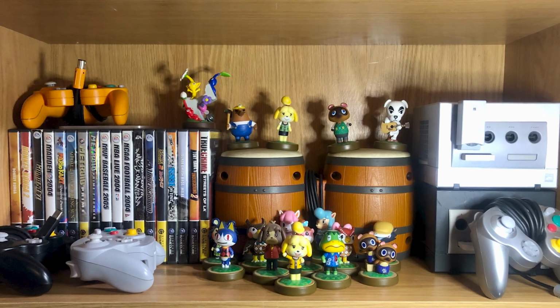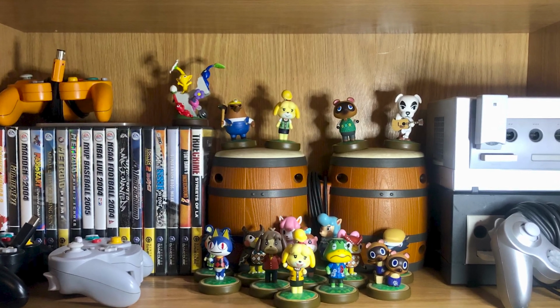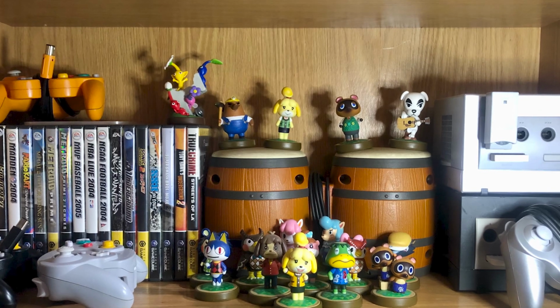He's got a GameCube shelf where he's got all his games sitting there next to each other, as well as a lot of figures sitting out there in front of it, a lot of Animal Crossing figures. I think this is just a really nice snippet of the collection because it shows that he's displaying everything and not just cramming it onto a shelf as he gets it.